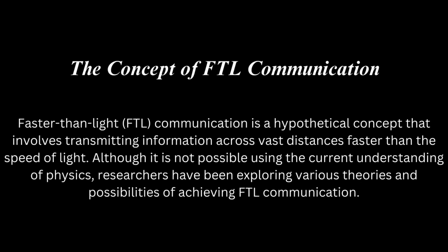The concept of FTL communication. Faster than light, FTL, communication is a hypothetical concept that involves transmitting information across vast distances faster than the speed of light. Although it is not possible using the current understanding of physics, researchers have been exploring various theories and possibilities of achieving FTL communication.